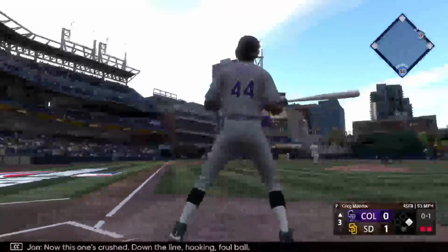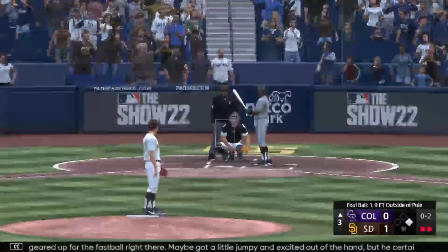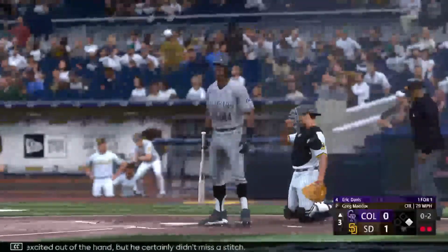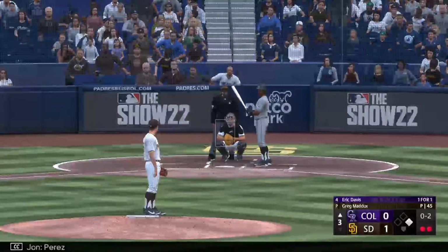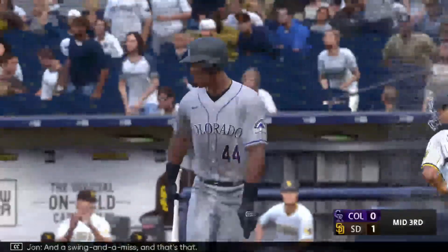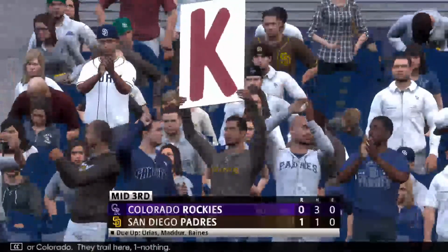Now this one's crushed down the line. Hooking, foul ball. Clearly he was geared up for the fastball right there. Maybe got a little jumpy and excited out of the hand, but he certainly didn't miss a stitch. Perez, the runner at first with 2 gone. And a swing and a miss, and that's that. So 1 left for Colorado. They trail here 1-0.